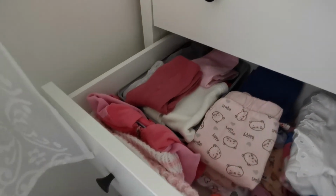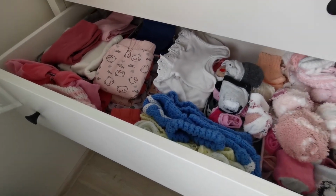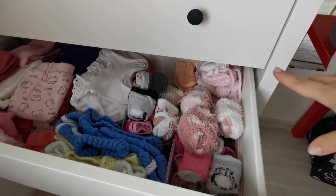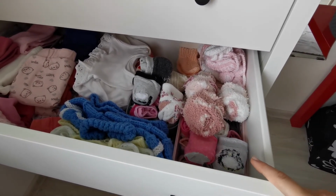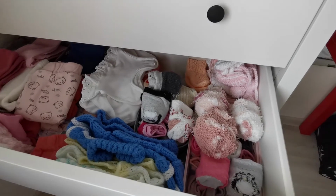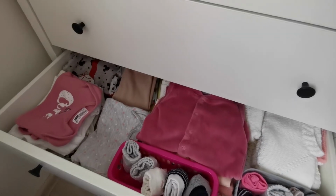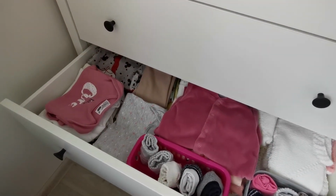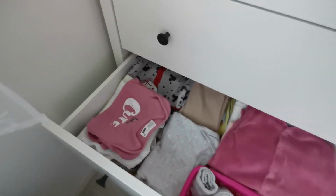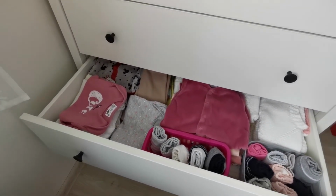So there are some tights, some more sweatshirts, leggings, some cardigans, little shoes and some little socks. There's actually super small ones, and here's a bigger ones. Then this is a bigger one. It's actually 4 to 6 months, and there's actually everything mixed together so far.